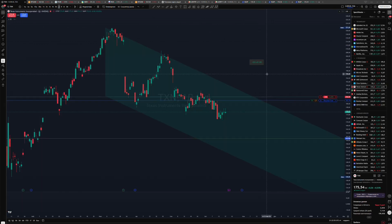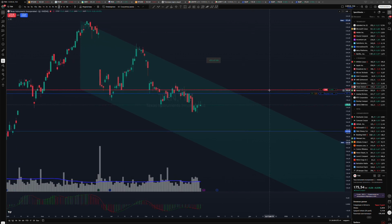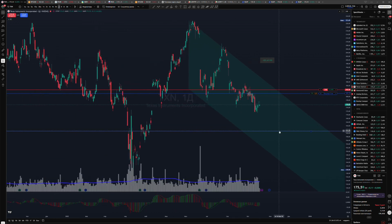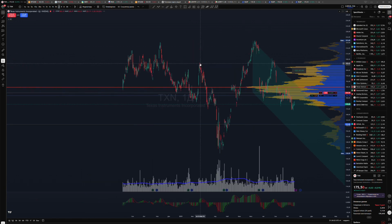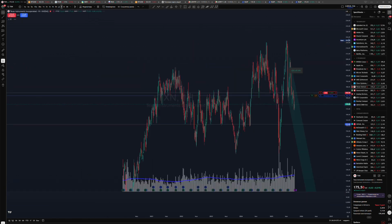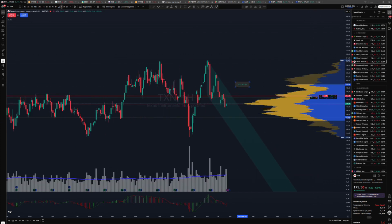All right, next up. Texas Instruments, TXN, plus $221. Here's my entry, here's my stop. More precisely, here's the entry, and here's the stop. So the stop is already in profit. The target here is at least down to 160, for now. Just a good move, a good slide, a strong profile, and many other interesting things here. So here's the short. Let's move on.